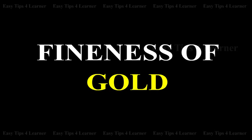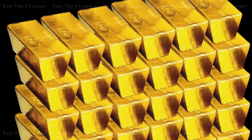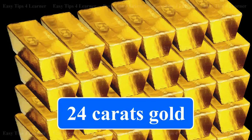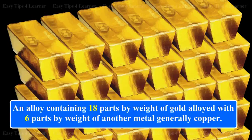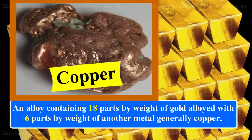Fineness of gold. The content of an alloy of gold is termed its fineness and is generally expressed in carats. Pure gold is 24 carats. Ornaments available these days are made of 18 karat gold, which is an alloy containing 18 parts by weight of gold alloyed with 6 parts by weight of another metal, generally copper.